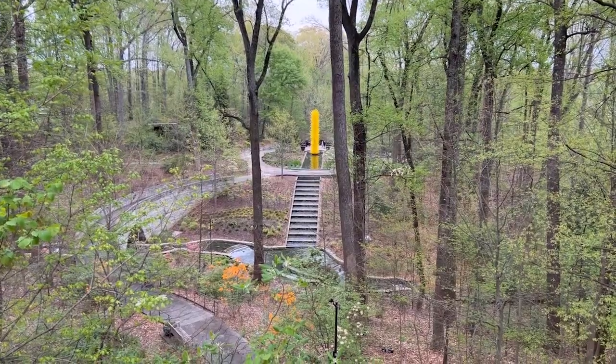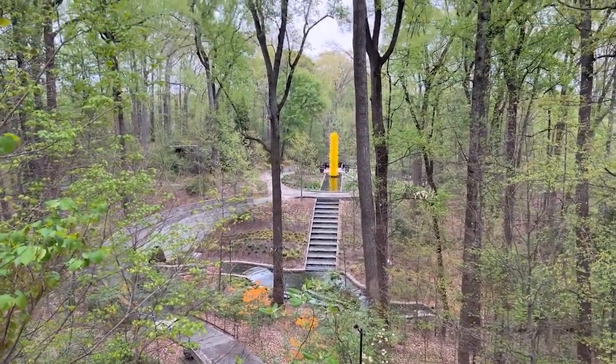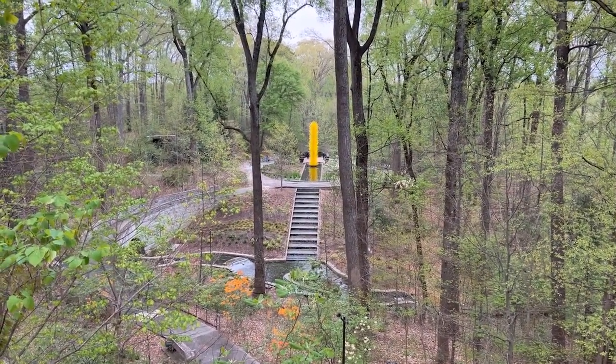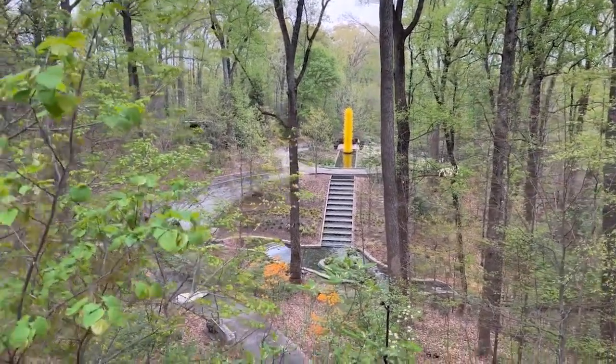Actually, it got switched out. There was something else there that was Chihuly. I believe this is Chihuly as well. This one's much prettier than the one that was here last time. But we'll make our way down that way.